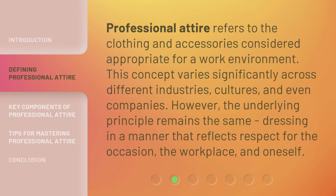Professional attire refers to the clothing and accessories considered appropriate for a work environment. This concept varies significantly across different industries, cultures, and even companies. However, the underlying principle remains the same: dressing in a manner that reflects respect for the occasion, the workplace, and oneself.